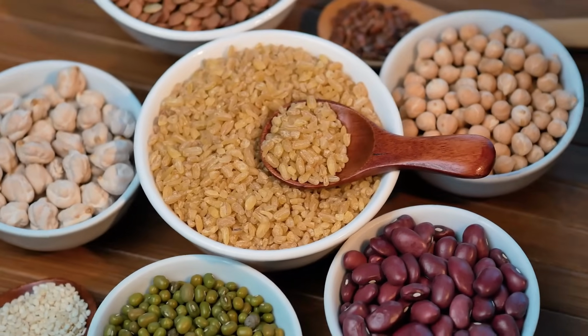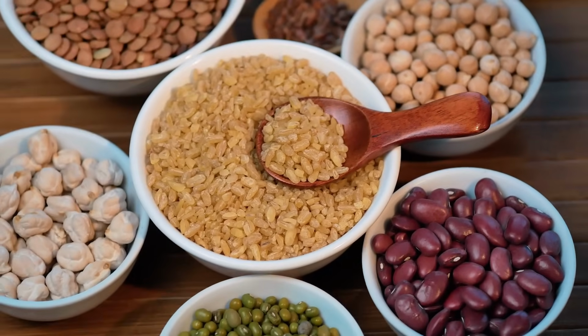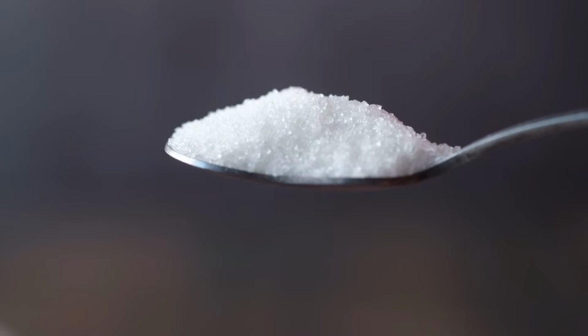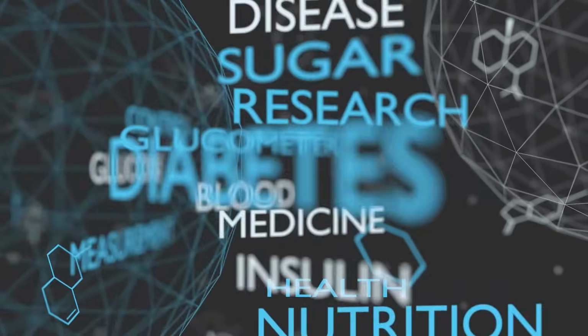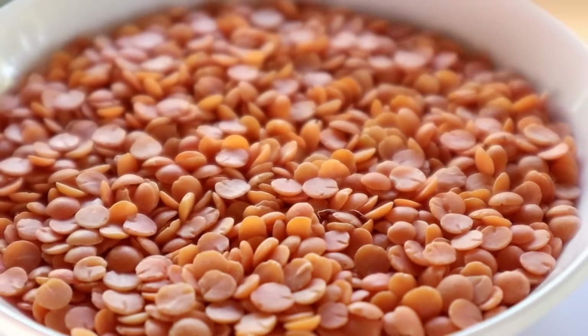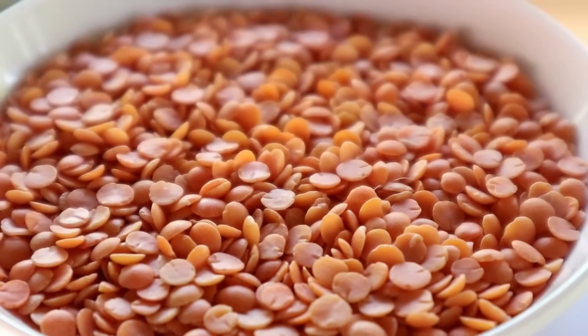But it's not just about protein. Beans also bring complex carbohydrates to the table, essential for sustaining energy during stressful times. Unlike sugary snacks that spike your blood sugar only to leave you crashing later, beans provide slow-burning fuel that keeps your stamina up. When you're rationing supplies, every calorie counts, and beans give you a lot of bang for your buck.